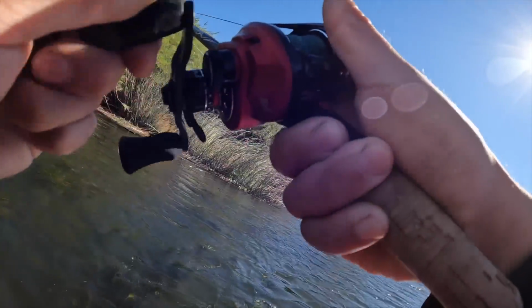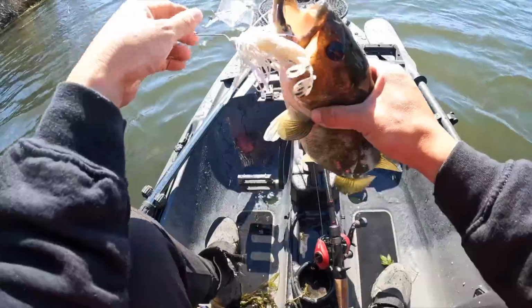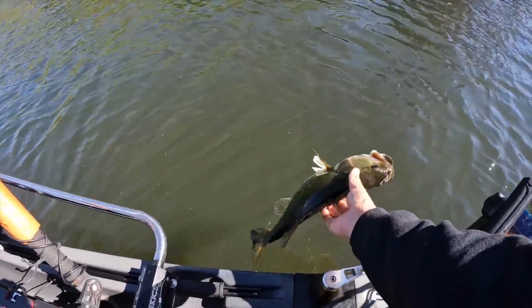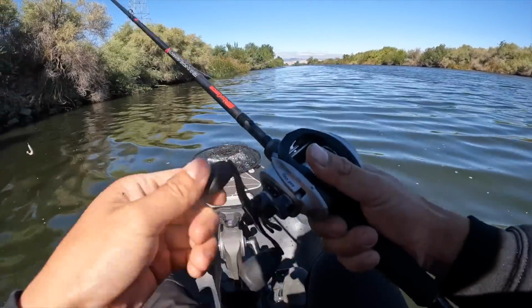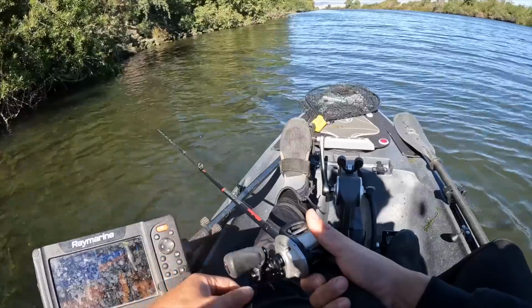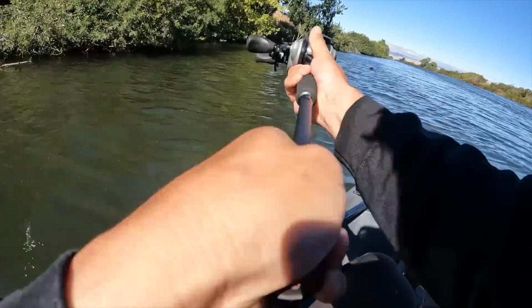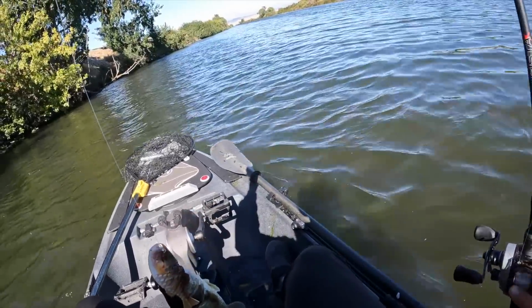There we go, finally. It's a good one too. This takes a million casts, is all it does. Oh, God, dude. That took forever. I swear to God, I made like 2,000 casts to get that fish. This is gonna get crushed. Oh. Alright, I was gonna get crushed just by a bigger fish.